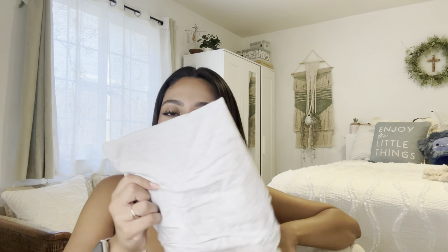And then the last one that I got is right here. So you guys, I got a lot of tops because I just felt like I needed to get some more tops for the summertime. And just casual tops. I could also wear these in the winter just by throwing on a little sweater. But this one is the black top.